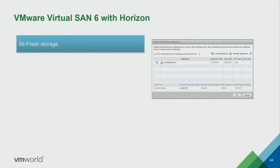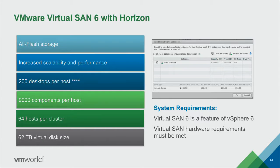Some of the features with Virtual SAN 6, I'm just going to build that out. Obviously, all flash storage is an option here, so we can go with a tiered layer, and I'll show you that on the next slide, where it's a flash cache and spinning disk for the actual storage, or a tiered setup where both the cache layer and the storage layer are all flash, and obviously we're going to get far more performance out of that. Really good performance. You'll notice the hero number on there, 200 desktops per host, and Tristan put a bunch of stars on there.